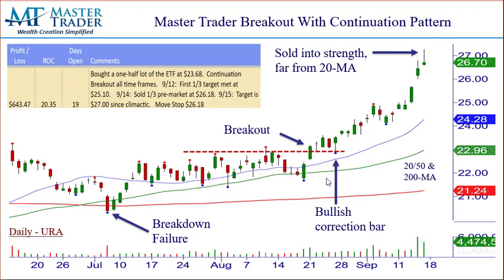Now, long entries can happen in many different flavors. So this one continued to go up, red bar, suggested lower prices. I have what's called a bullish correction bar, where it traded under multiple bars intraday and then closed at the high over the red bar. This is a closed trade. This was the initial breakout, which I already explained we would never take. So this is a continuation breakout in a strong uptrend after a multi-month consolidation. First target was met.